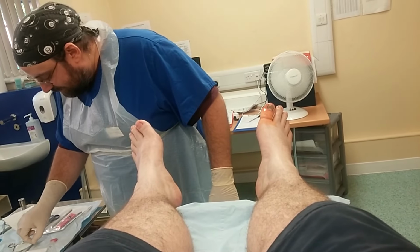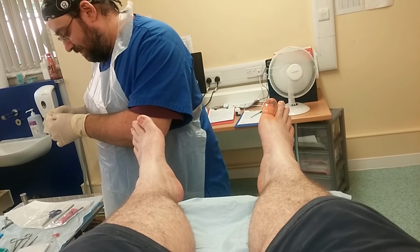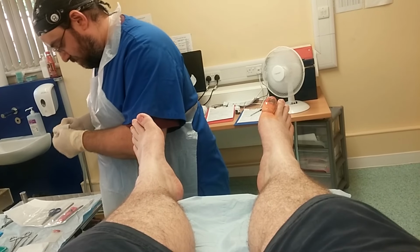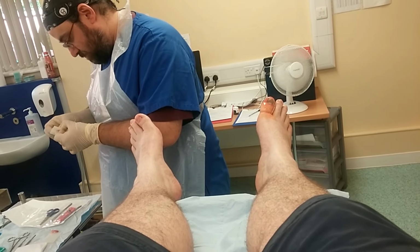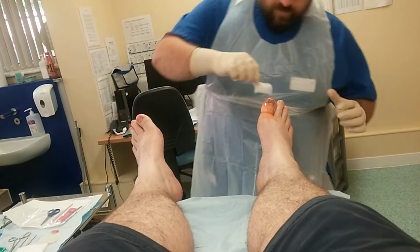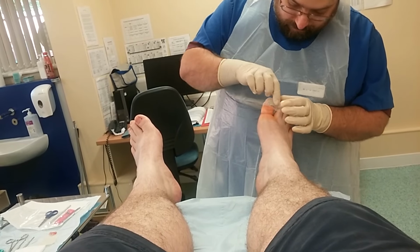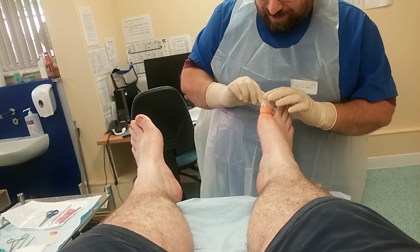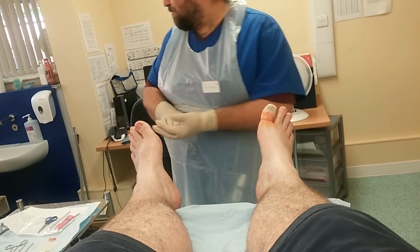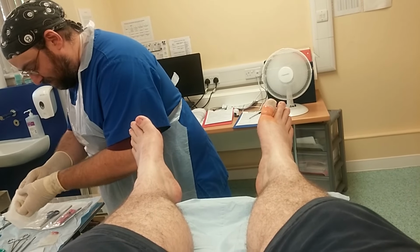And then two sections. That'll do. There we go. Two cores. We haven't found a substitute that's better for the dressing. Just wrap that on.